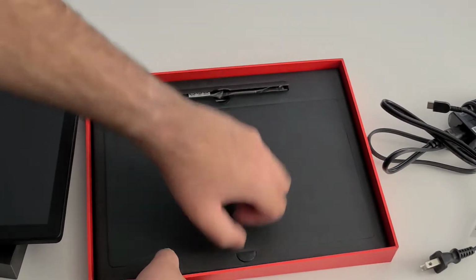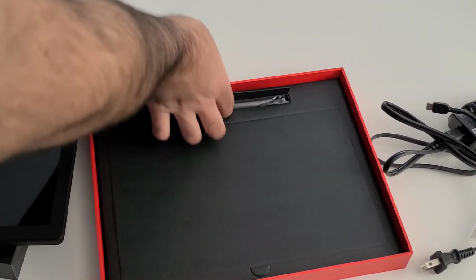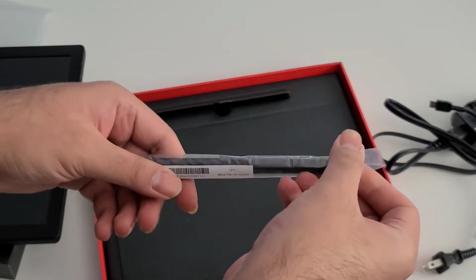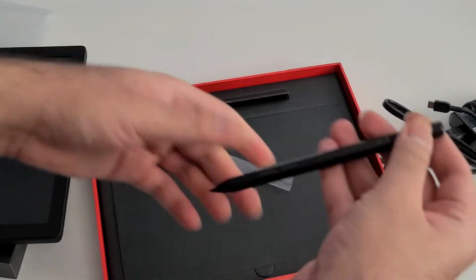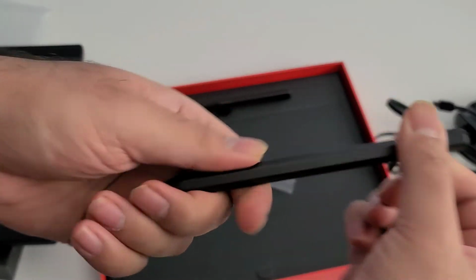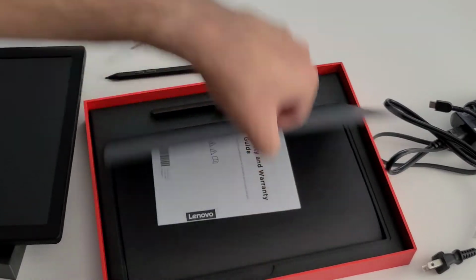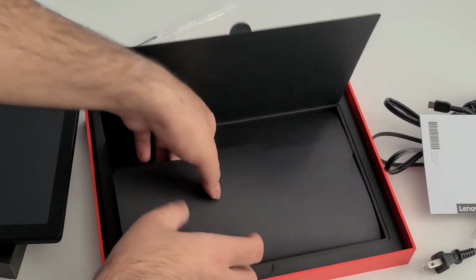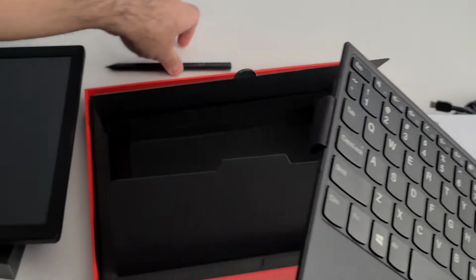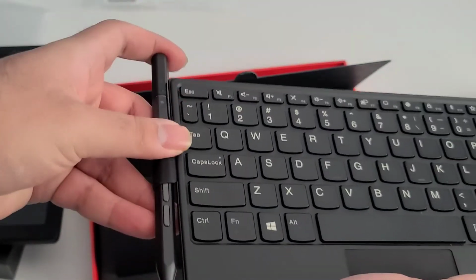So on the side of the box you get the Lenovo active pen, which you can use to draw on the device and whatnot, as you can see here. And then finally we have the keyboard, which has a slot for the active pen.